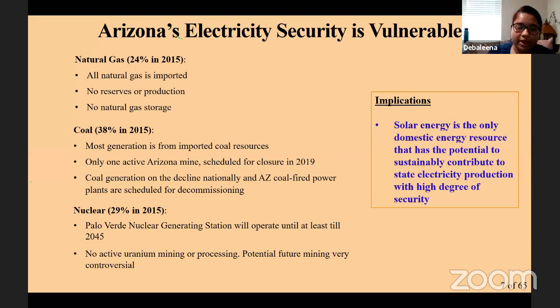Second, there is no active uranium mining or processing, so the future of mining is very controversial here. So there are a lot of constraints and restraining factors in banking on the other conventional energy resources. So what's the way out? Solar energy is the only domestic energy resource that has the potential to sustainably contribute to state electricity generation.